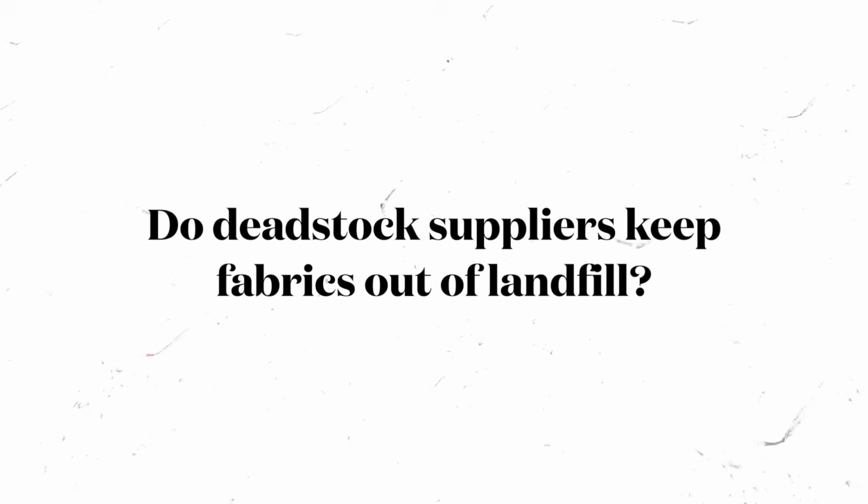Now, you might be wondering what the so what is here. Is deadstock more sustainable than buying new fabric, and what's the best way to incorporate it into your making? Like everything else, it really depends. So question 1, do deadstock suppliers keep fabric out of landfill? On the whole, I'd probably say yes.